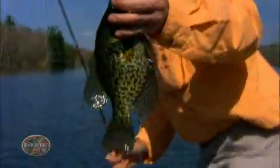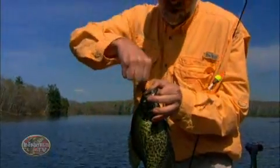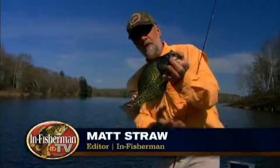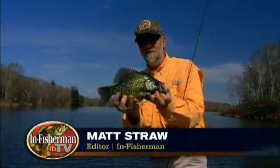Big dark backwater river crappie. These guys are chewing too. Look at that. Nice fish. Tell you what, these river crappies are pretty dynamic critters. They move around a lot.